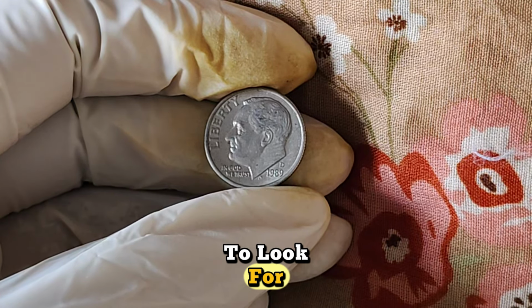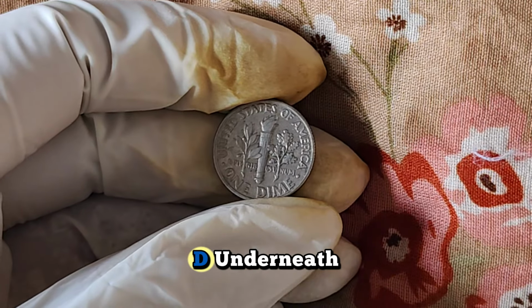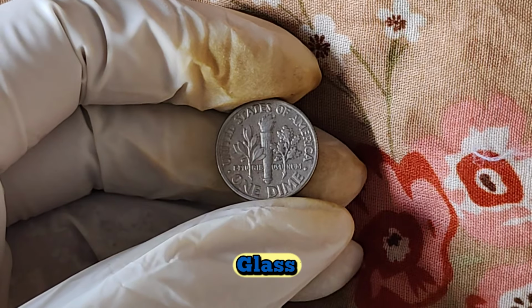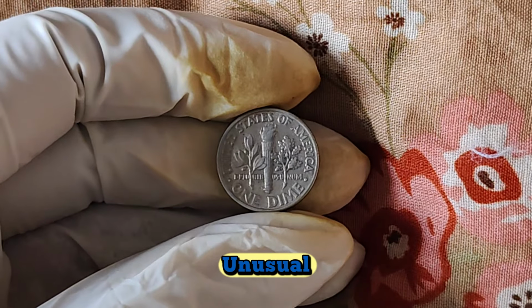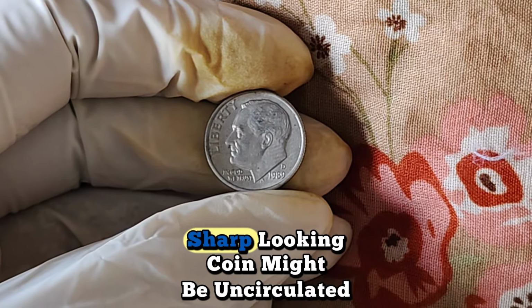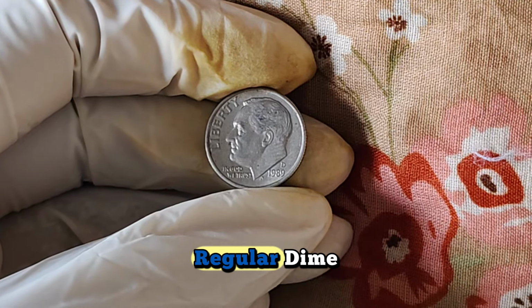Here's what to look for. Check the date and mint mark. Look for 1989 with a clear D underneath. Examine for errors. Use a magnifying glass. Look for signs of doubling, off-center strikes, missing layers, or anything unusual. Evaluate the condition. A shiny, scratch-free, sharp-looking coin might be uncirculated. Weigh the coin. A missing clad layer coin will weigh less than a regular dime.